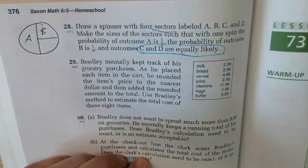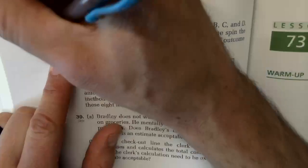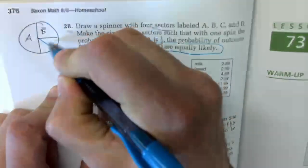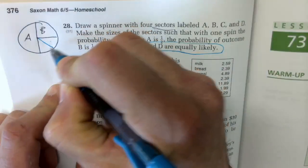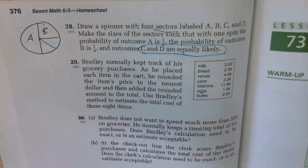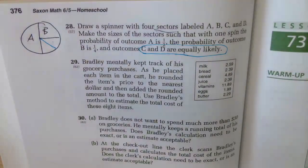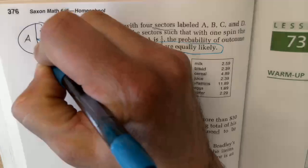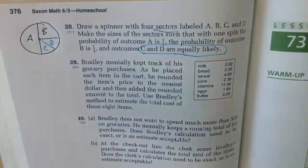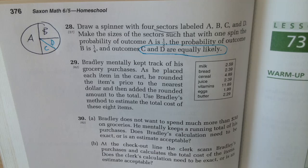Take the bottom part below, the empty part, and split it in half. All right, if I split it in half, then these two pieces are the same size. And if they're the same size, then it makes the probability of spinning them what? The same or equal. Okay, so we'll put C and D here.